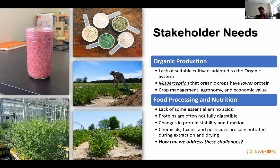So the food matrix as a whole needs to be studied and well understood when we talk about protein and protein quality. Not only that, these peas and lentils, food processors use them as ingredients and they extract the protein out of them. And once you extract it, you dry it. And then you actually concentrate all the chemicals and toxins and pesticides.